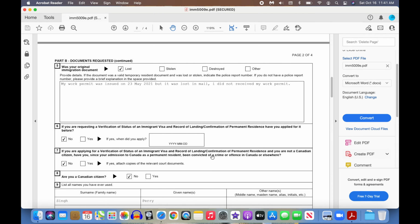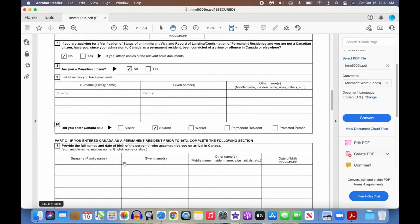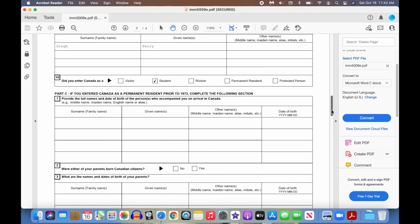And then after that list of all names you ever used, so type in your name. And then after that, did you enter Canada as a visitor, student, worker, permanent resident or protected person? So when we entered Canada we entered as a student, so choose student. And then part C, you don't have to fill this.